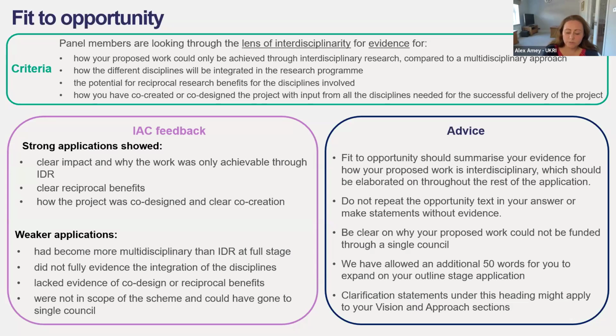As I said earlier, it's important to provide evidence of how your application is interdisciplinary and not just repeating the words of the assessment criteria. So really think about those examples that I've just given when writing your application. We have increased the word limit for this section to 300 words, giving you an extra 50 words to expand on what you've already submitted in your outline application.